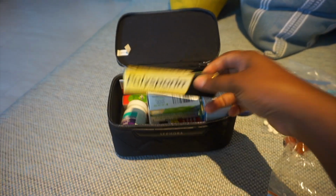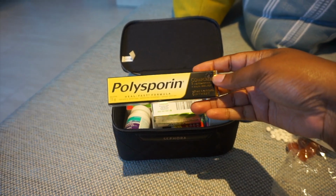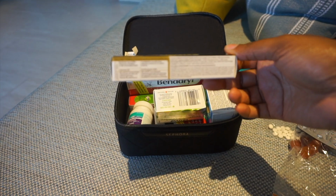I also brought Polysporin. This is good if you have any cuts. You never know what can happen.